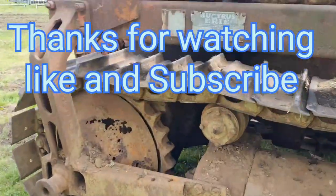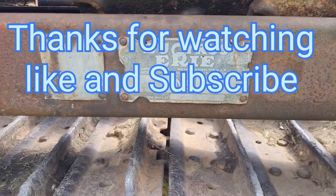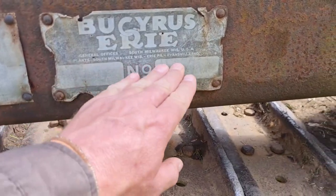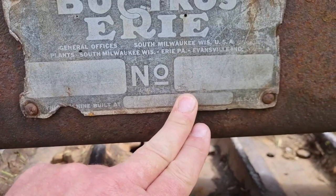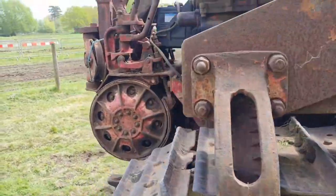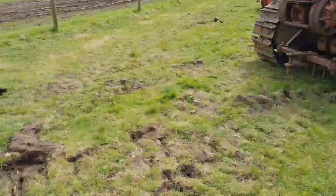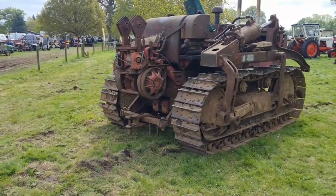Ah, we've got a badge this side. I've never even heard of that, mate. Ah, it's American, look. General Office, South Milwaukee, Wisconsin. There we go. She's a number 826. No, is that an 8 or a 3? I think that's an 8. 8260. There we go. That is one big crawler. Like anything American, they don't do anything by halves. And look at the damage that's done to the grass just turning into where it sits. Right, we're off. Bye-bye for now.